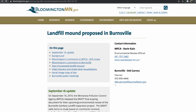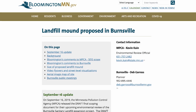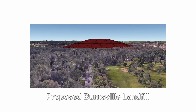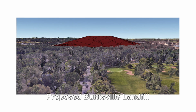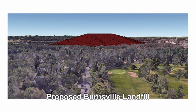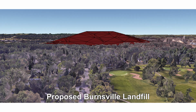These landfills are reaching capacity. There are a few landfills that have proposed expanding capacity, including the Burnsville landfill. If that landfill were to expand as planned, it will likely become a permanent fixture on our landscape, easily seen by Bloomington residents who live near the Minnesota River Valley. And it's something that the city and many residents are opposed to.